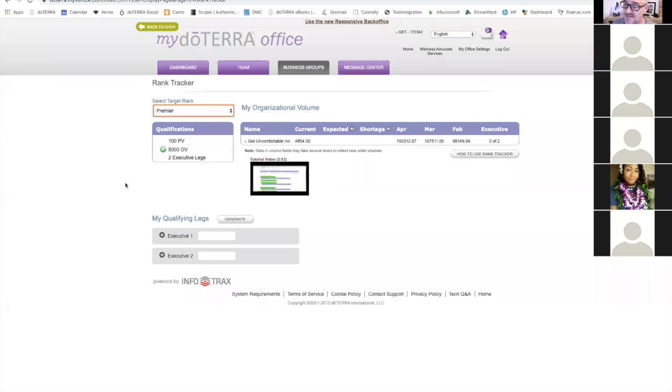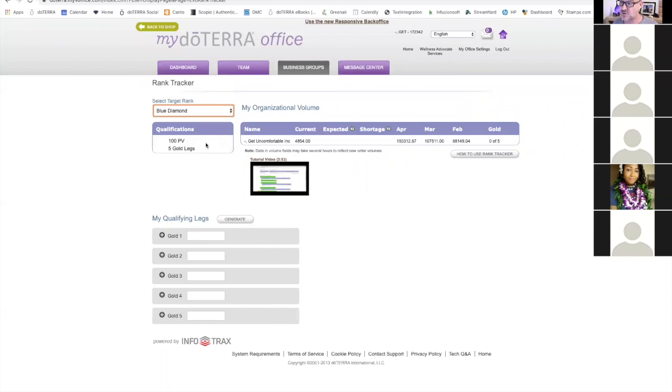So if you want a quick scan of where you're at with your rank this month, with your goal this month. For instance, my goal this month is still not Blue. My goal probably in June is going to be hitting Blue Diamond that month. I'll pull up my Blue Diamond on June 1st, go into the rank tracker, and plug in all of my people. For that month, the rank tracker will follow my people so that I can see where I'm at towards Blue Diamond at any given moment.